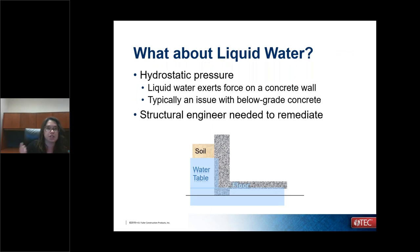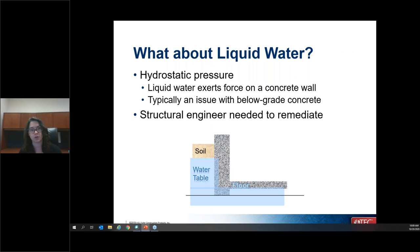Everything that this presentation focuses on is about moisture vapor. And moisture vapor, believe it or not, is very different than liquid water. So liquid water is typically hydrostatic pressure. It's water that exerts a force on a concrete wall or exerts a force on the floor of your installation. I wish I could tell you I had a miracle product that fixes this, but unfortunately, in the end, that's typically something that a professional engineer, a structural engineer, needs to be called in to remediate or to help figure out why you have liquid water moving through your slab.